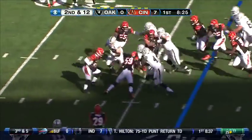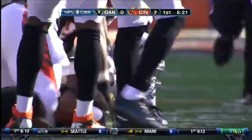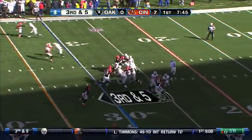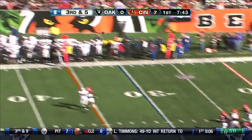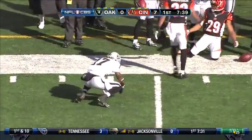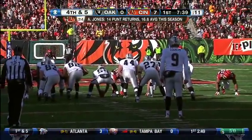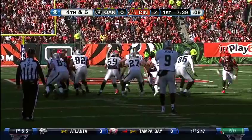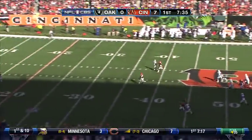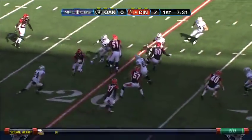The delay. Jeremy Stewart finds some running room out close to the 30. 3rd and 5, and you see the graphic. The Raiders have not been good on 3rd down. Palmer lofts it. Incomplete. Was trying to hit Denarius Moore, and Leon Hall had great coverage. So 4th and 5 for Oakland. Lechler boots it away. Beautiful punt. Adam Jones from the 12.